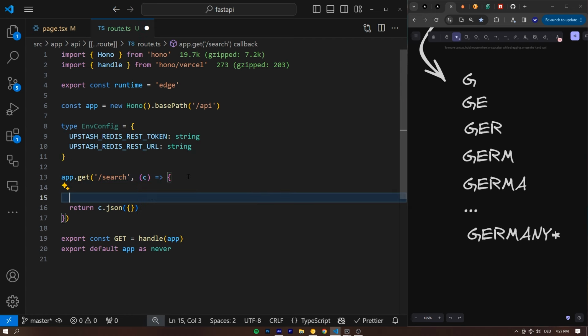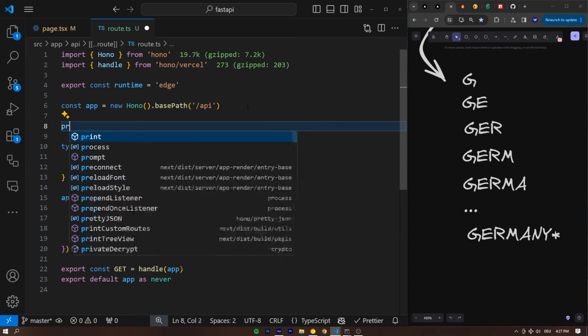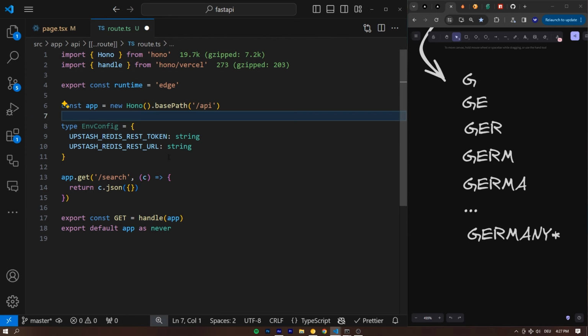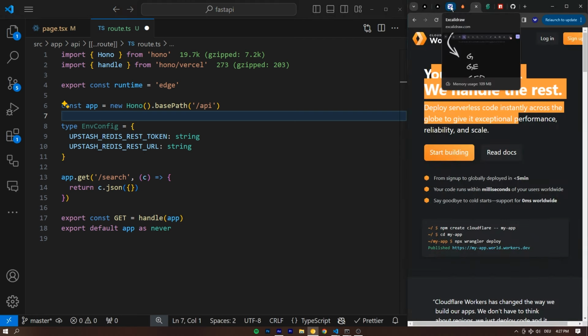The reason why we're doing this EnvConfig type is so we can get access to our environment variables inside of the API route. And that is the core difference between regular Next.js and Hono. In regular Next, you can, for example, access the process.env values everywhere. In the Cloudflare Worker runtime, there is no process.env, because this is a Node.js runtime thing, and the workerd runtime that Cloudflare uses does not allow process.env.